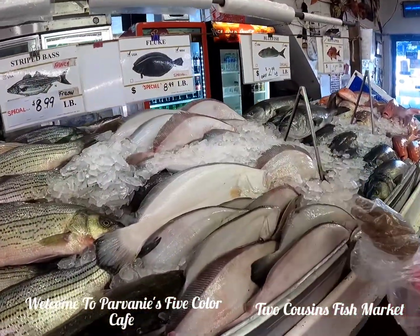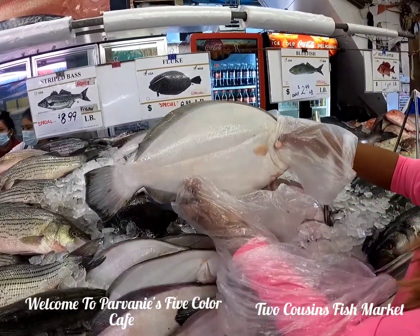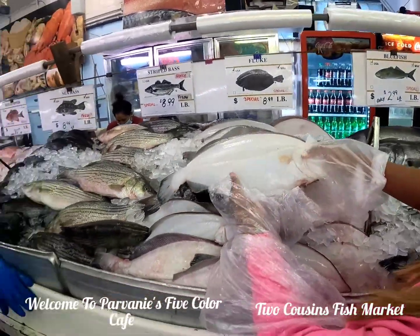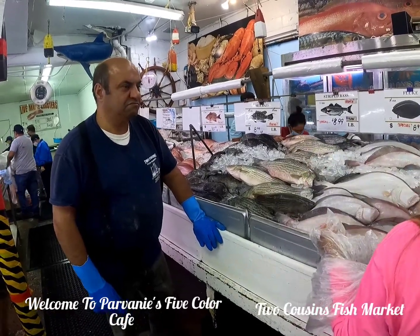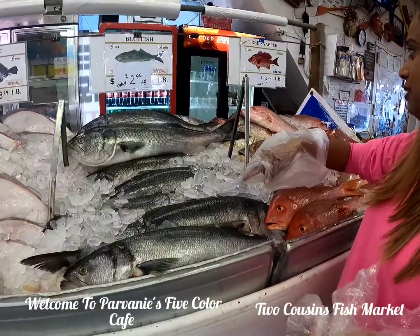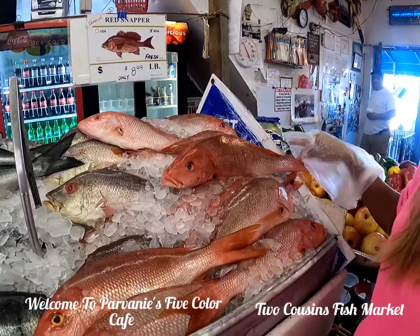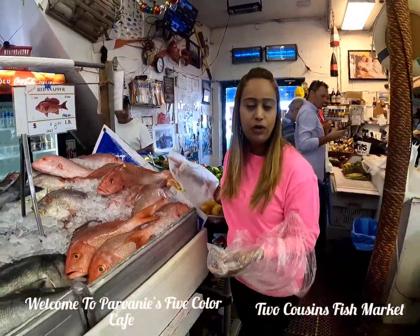We have some fluke. Oh, I've never seen a fish like this. Oh, this flounder here. Flounder? From Long Island. Hi, how are you? Hi. Long Island. Okay. We caught it this morning. Oh yeah, it looks fresh. Really fresh. Yep. We also have our bluefish. And we have some bigger red snapper. We also have the smaller one, and these are the bigger ones. You could always grill or you could fry.